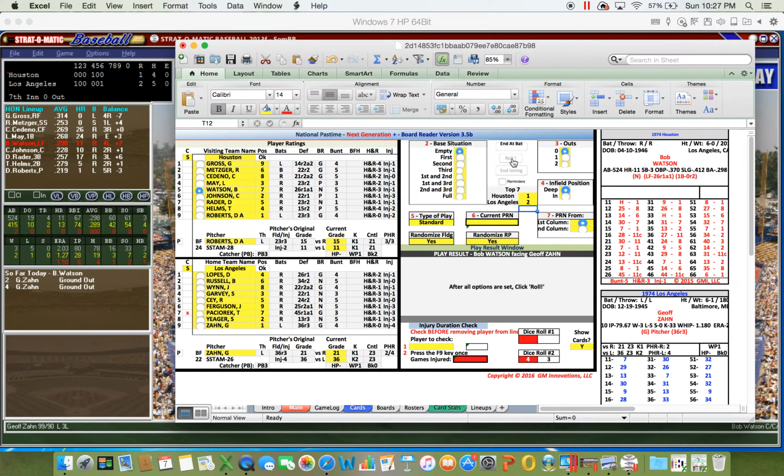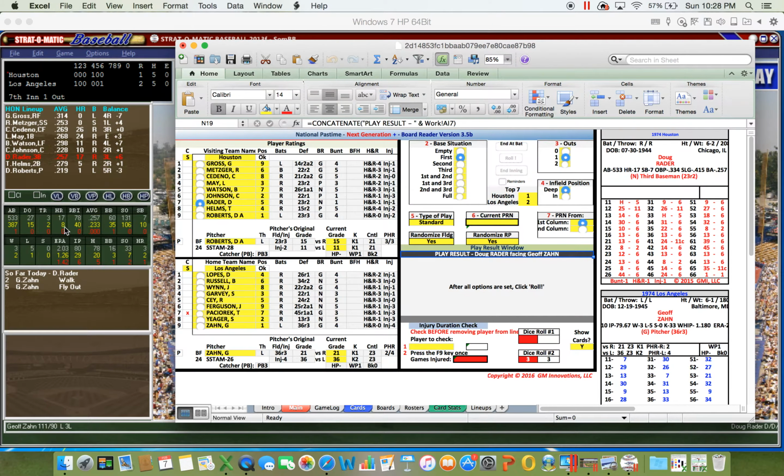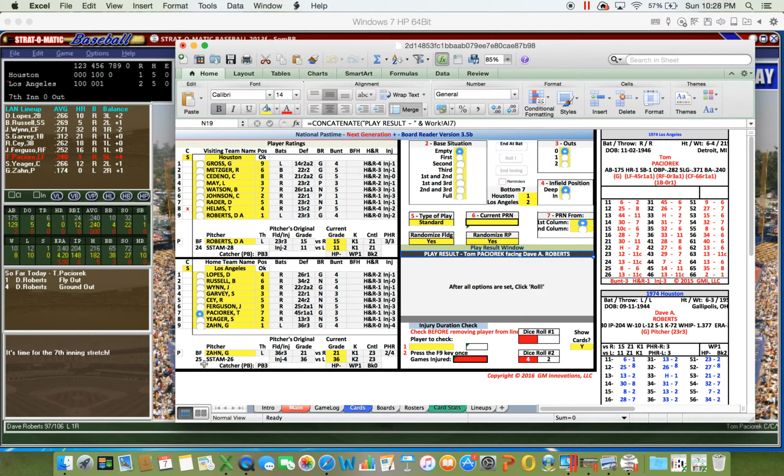7th inning. Here's Watson leading off. That's a fly to center, 46-44. Cliff Johnson singles over short. And that'll bring up Doug Rader, who is down in his power this year and his average, so he's another one that has underachieved. And double play, 6-4-3. So that will end the inning, but it also will bring Zahn right to his stamina point. Roberts may have one more inning in him. We go to the bottom of the 7th.